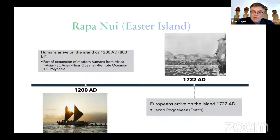Europeans arrive about 1722 AD, in fact, we know that, on Easter Sunday. Dutch captain Jacob Roggeveen arrived on Easter Sunday and thus called the island Easter Island as a result of that. Though, as I said, we call it Rapa Nui today. Europeans then arrived over a series of time. We've learned about the island as Europeans over this period of time since about 1722.